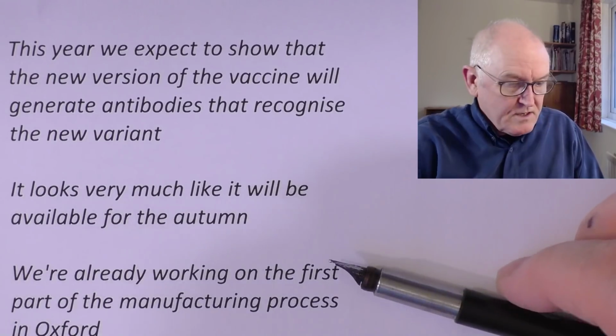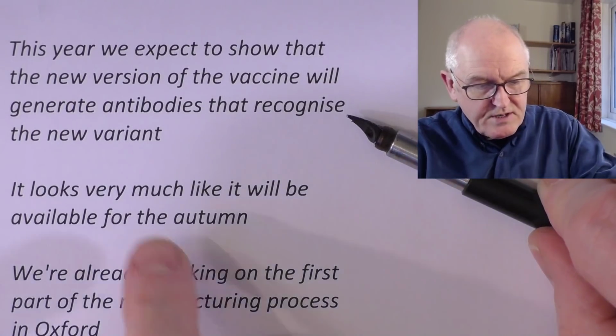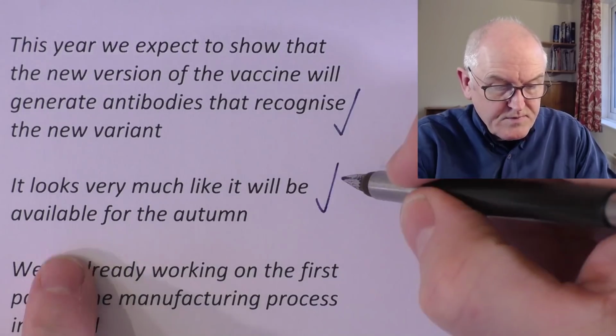So Professor Gilbert, this year we expect to show that the new version of the vaccine will generate antibodies that recognise new variant. So that's good, they are on top of it. It looks very much like it will be available for the autumn, so that's good.